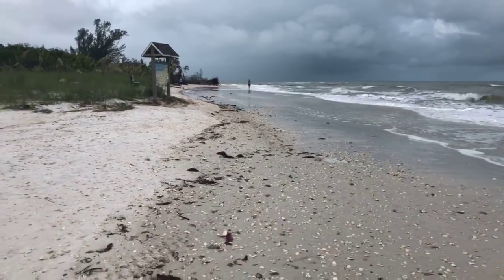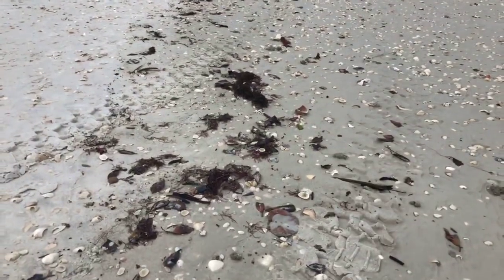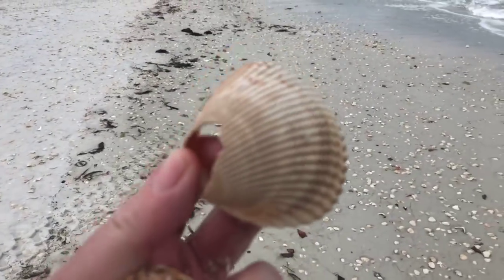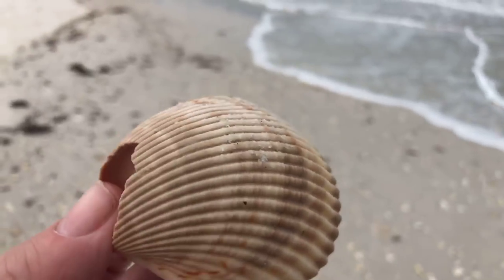Lots of cockles on the beach this morning walking up here. There's another nice one. It's got a nice hole in it. Great one for hanging on the shell tree. We've got to hang another shell just for the heck of it.